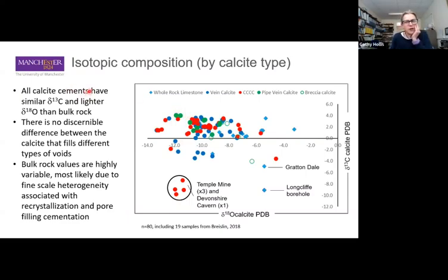We sampled them isotopically, and there's a lot of data in here to break down, but all of the squares or the diamond shapes here are bulk rock analyses. Now they vary themselves quite a lot because of the amount of heterogeneity in the limestone as a whole. There's lots of precursor cements that are influencing these signatures, but for the most part, the bulk rocks have alteration values of less than -9, and they have quite a wide range on their carbon.